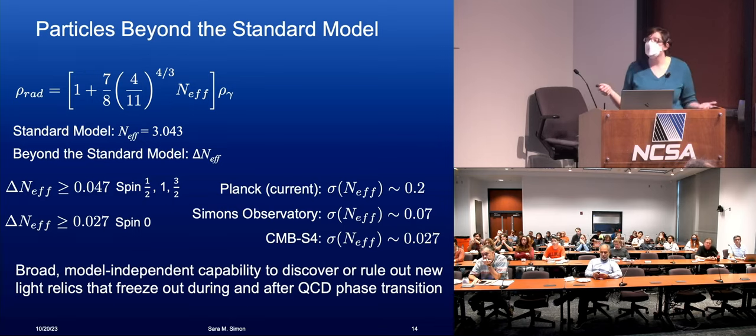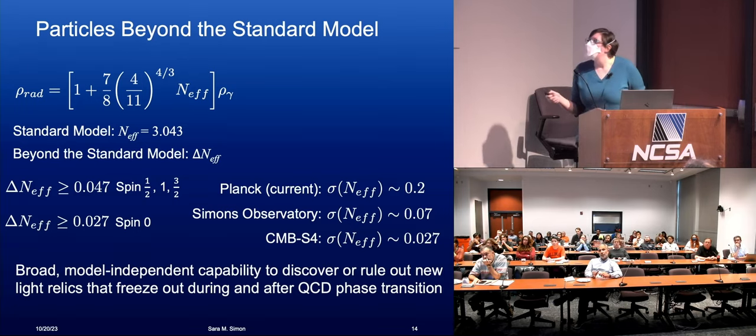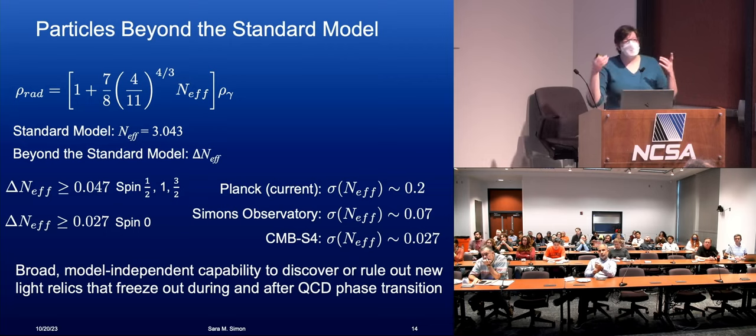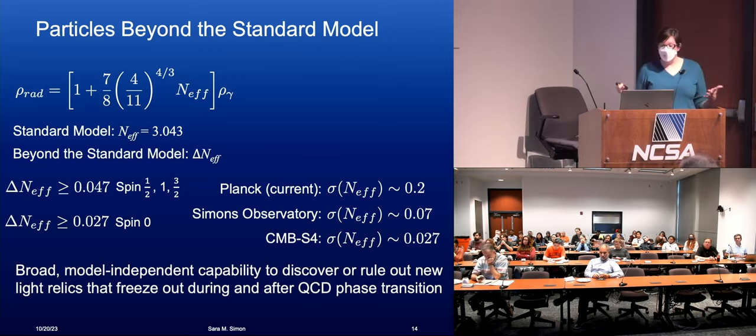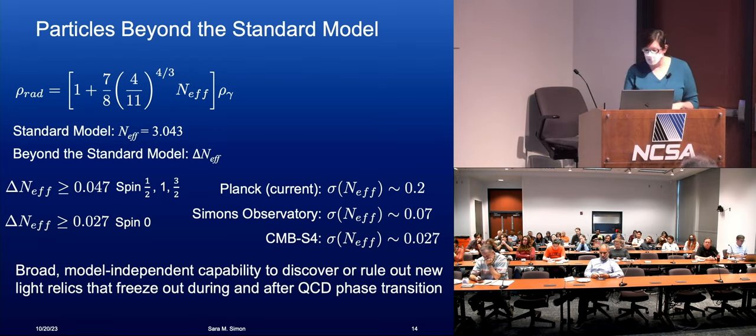So currently, Planck gets an uncertainty on this parameter of about 0.2. SO improves that by about half an order of magnitude. And then CMB-S4 is actually reaching down to this level of 0.027. And I think the most exciting thing about this is it's a broad model-independent search to discover or rule out new light relics.